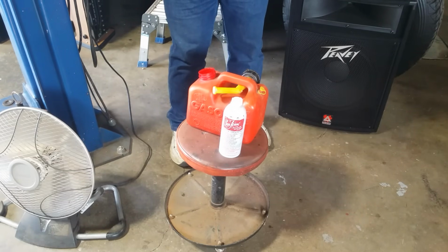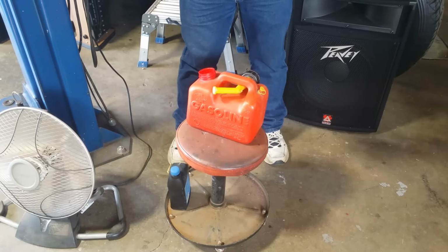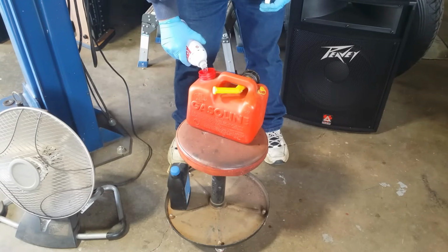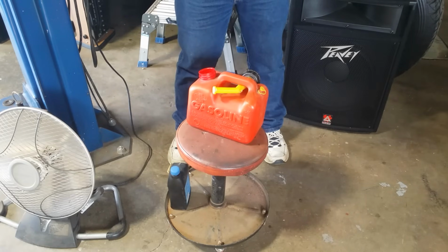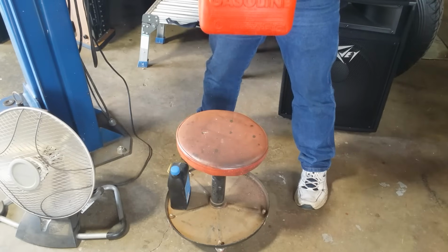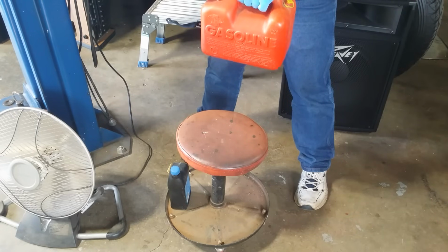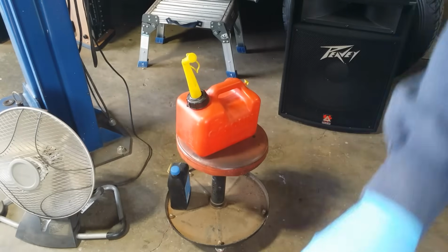Let's do that. We're going to put the rest of this can of Seafoam in it. About a third of a can, I think. About there. Yeah. Right on. I missed the garbage. All right, mix it up a little bit. Let's get it in the bike.